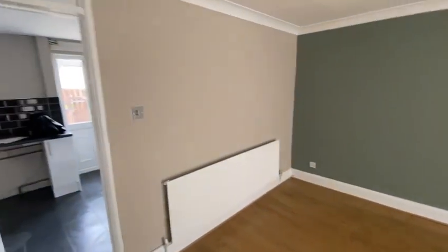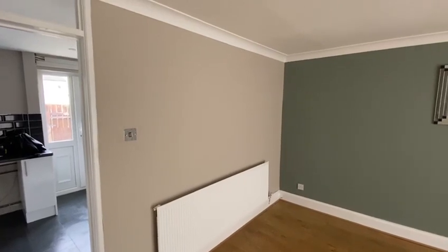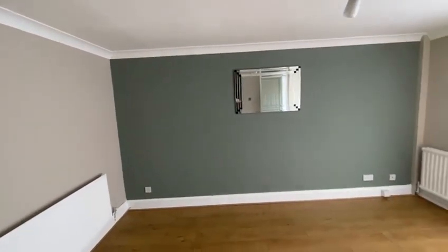Top tips when it comes to paint colours. Make sure you're on trend. So light greys are still in. However, you can see here, if I pan out, this colour here, beige, which is elephant's breath, is really on trend with a regal feature colour.